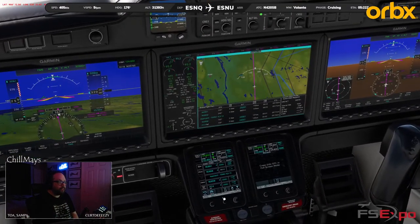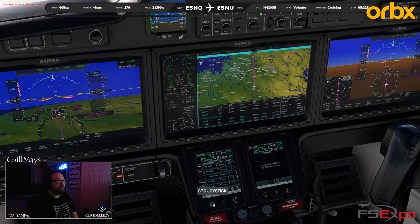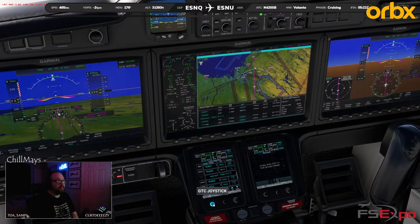All right, now question. Do we see top of descent on our G3000? We do see top of descent. Perfect.